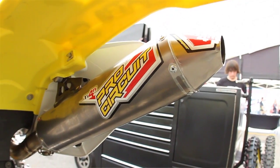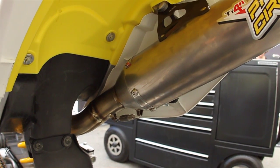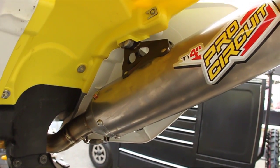For the exhaust, we use Pro Circuit exhaust, and it's set up for our motor specs. So it's a Supercross setup. When we go to outdoors, we'll have a different setup, and Jason seems to like it a lot.